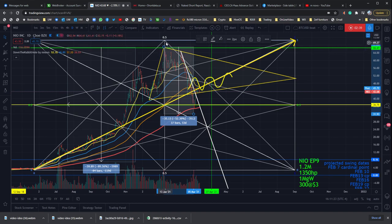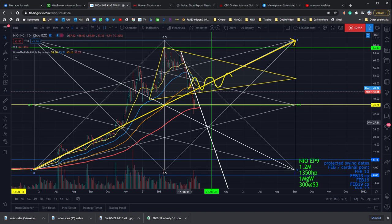Oh wait, were we up a little higher? Why do I have this up here? Not entirely sure. I'll delete that for a second. Anyways, a 52% drop. How many people were wishing they could buy NIO at 50% off? And the ones that saw this coming down, were they getting scared and exiting? I'll bet you 90% were.